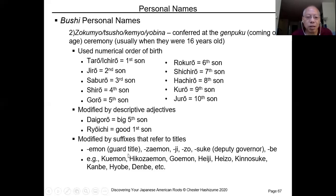And then some of these other, again, probably less common, but maybe still used, some of these suffixes refer to titles. So again, probably some people were named like that to give prestige.